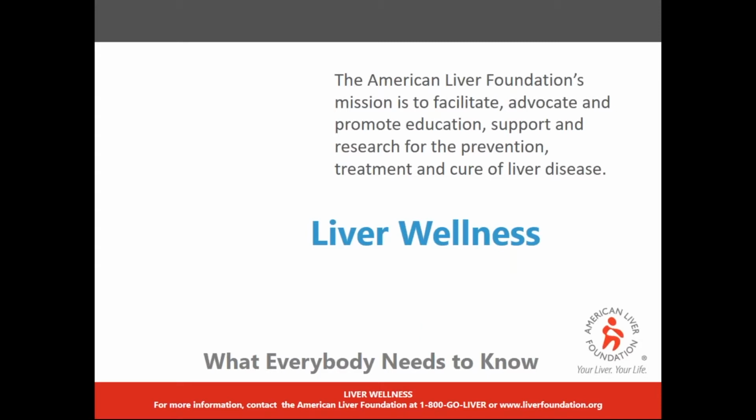Liver disease has no boundaries; it doesn't discriminate. Everybody is impacted or affected by liver disease. It's not just men, it's not just women, it's not just people that are maybe alcoholics or any of the traditional things that we may hear a lot in the mainstream about liver wellness or liver disease.